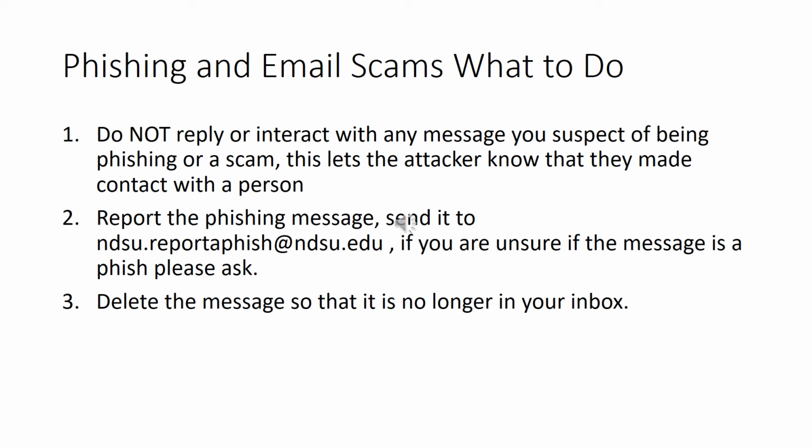Secondly, you can report this message. We have a reporting mechanism in place. Send this to ndsu.reportafish@ndsu. And if you're unsure if the message is a phish, please ask. We read them. We have a virtual system set up so we can open up these messages. And if something does go wrong, we can just wipe out that virtual machine. Plus, we can also see what these actual messages and these attachments are doing.